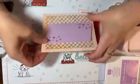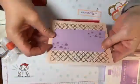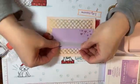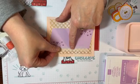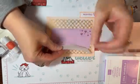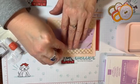All right, let's see if it's straight. It's a little, no, it's straight. Okay, we'll put that down. Then for our piece of vellum, they want it to be down at the bottom here. You want it in the same, yeah, they want it in the same, no.